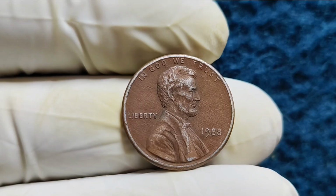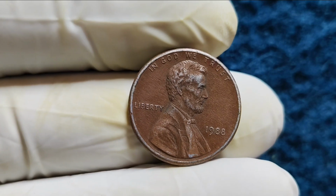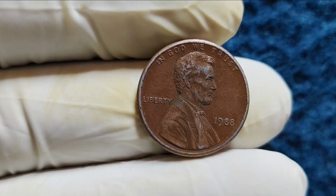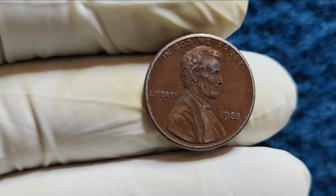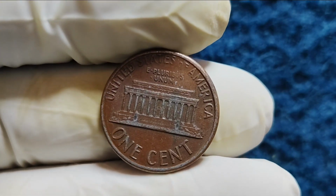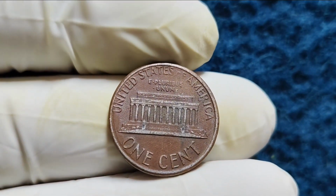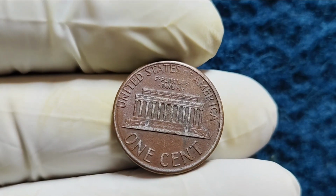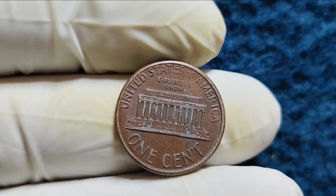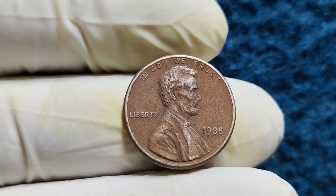Conclusion. So there you have it. The humble little 1988 no-mint mark Lincoln penny that could change your life. It's not flashy. It's not rare because of precious metals. It's rare because someone at the mint had a Monday moment and used the wrong die. It's these little slip-ups that make coin collecting so exciting. You never know what's out there, in your pocket, your drawer, or hiding in that giant coffee can you've been throwing pennies into since college. Before you toss your change into the tip jar or Coinstar machine, take a second. That penny might just be worth millions.